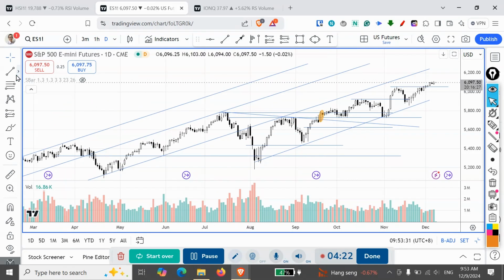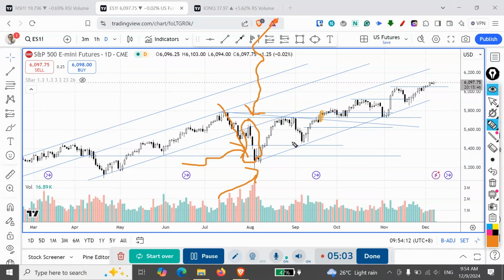Or we can just view this as the demand line or the resistance of the channel. It has been tested quite a few times, but recently here doesn't really go into that channel part. So 6,000 through 6,200 could be the next level until we see some form of the change of character. So things like this, with the increasing of the supply, increasing of the velocity to the downside, means that it's just straight to the downside, and also increasing of the price spread, big bearish candle.